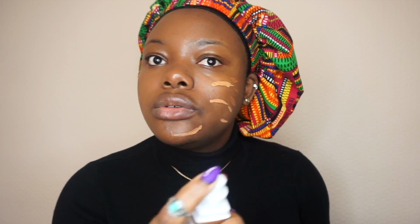The coverage is really nice. I'm impressed. Okay, Maybelline, I see you, but I don't see you with the shade though. Oh god, this is beautiful. I think I should compare it with the Maybelline Fit Me. What do you guys think? Coverage of the foundation is beautiful.